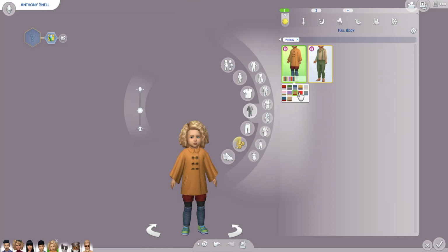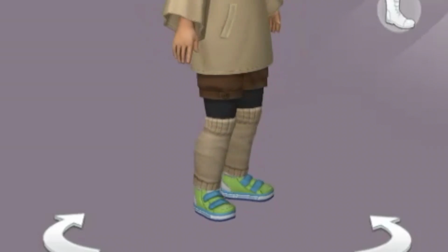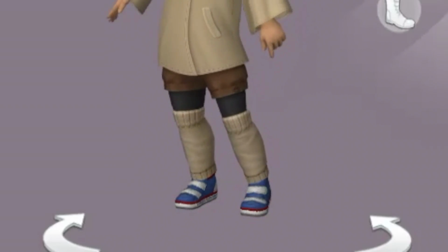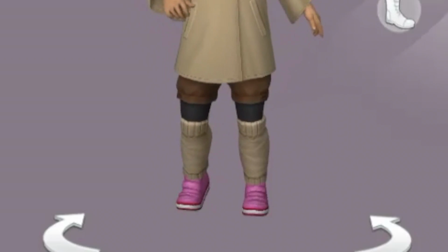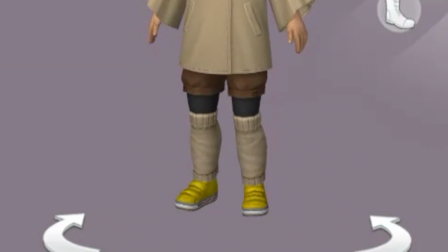So what you're looking at now is the new stuff for toddlers. So the first one you saw is categorized by default for masculine, and then this one you're seeing here is for feminine. There's also a new pair of shoes, which I think are pretty cute. And overall, I think these are pretty solid additions to the toddler catalog, which unfortunately still isn't super expansive if you are on consoles or don't play with custom content.